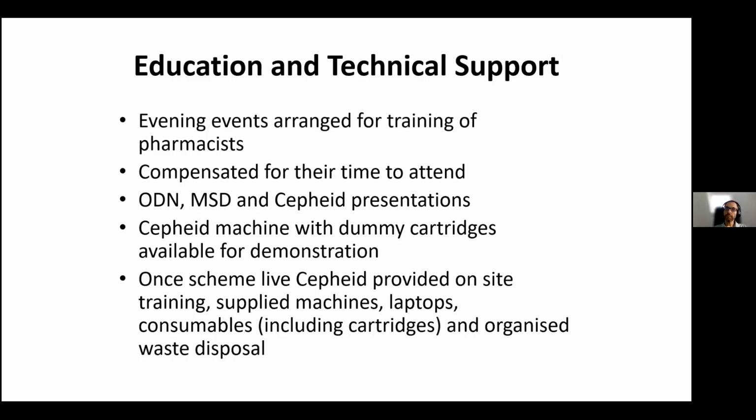We had presentations given by us as the ODN, MSD, and Cepheid in terms of the technical aspects of running the machine. And there was a Cepheid machine at the evening event with dummy cartridges available for demonstration, so that the pharmacists could see the footprint of the device and the laptop associated with the device that they would need to find space for in their individual premises.